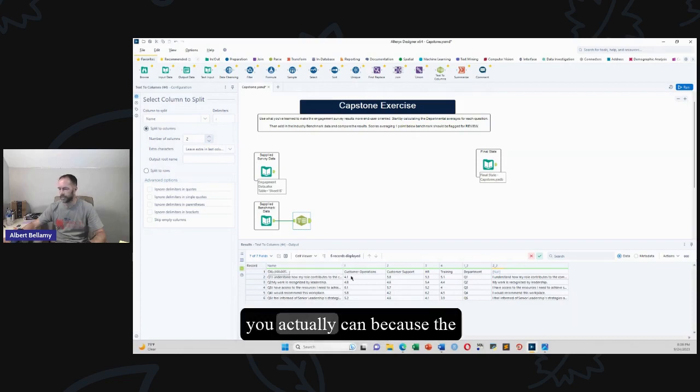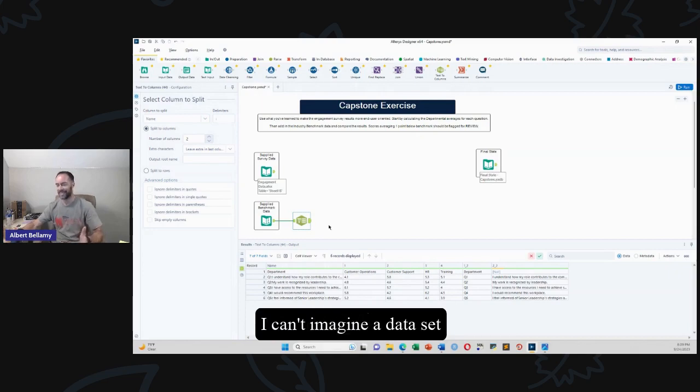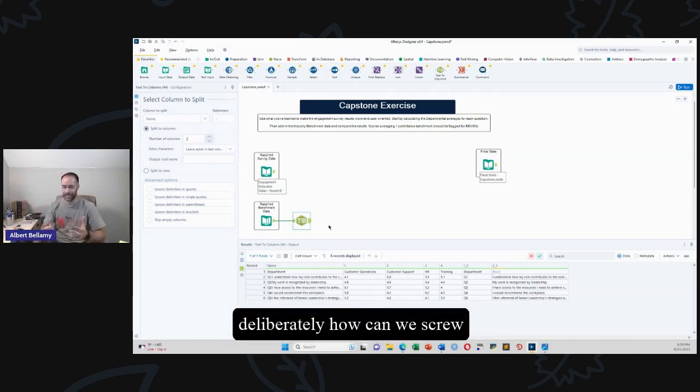But yeah, you actually can, because the first row of data here is the customer operations data. This is the customer support data. This is the HR data. You don't need these where it says department. Like I said, I can't imagine a data set actually coming out like this. It seems like they just deliberately asked, how can we screw up a data set?